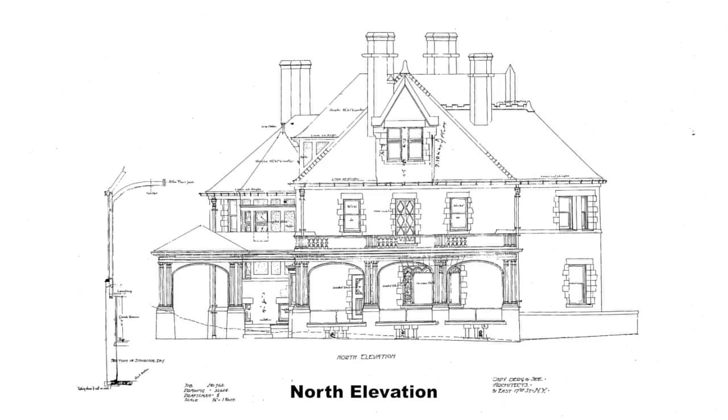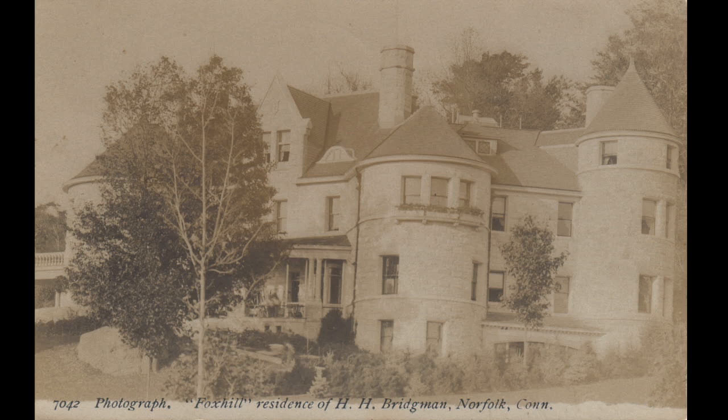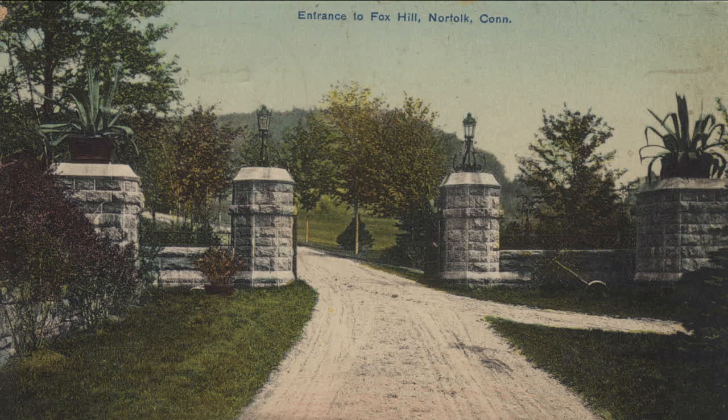To help us visualize what this home might have looked like, I'm going to read to you some excerpts from grandson George Griswold's memory book. "Fox Hill looked much like a French chateau. The interior was also European in style. Much of the furniture and many of the paintings had been purchased in Europe by the Bridgmans during their travels. They habitually bought things for the house and sent them back to Norfolk from all over the world."